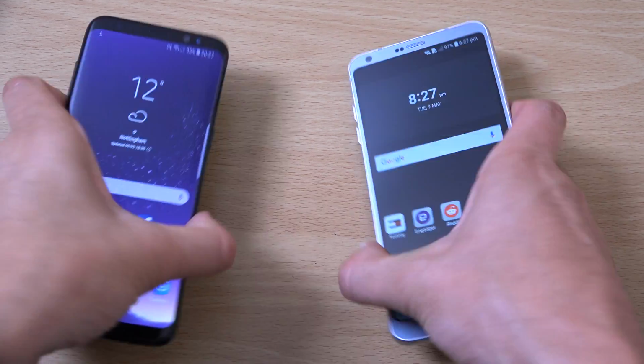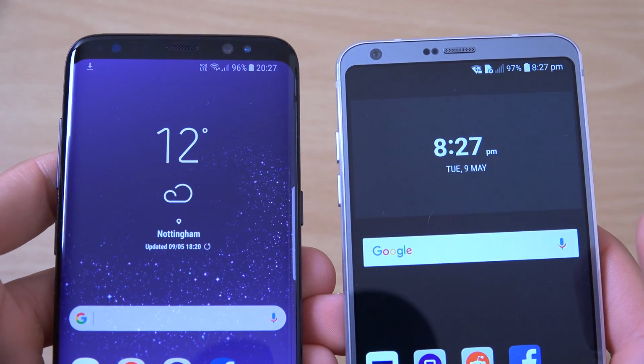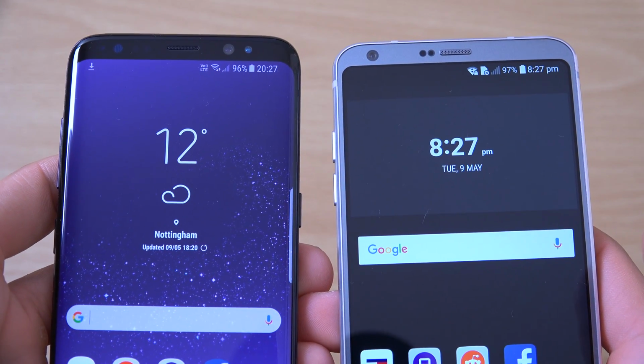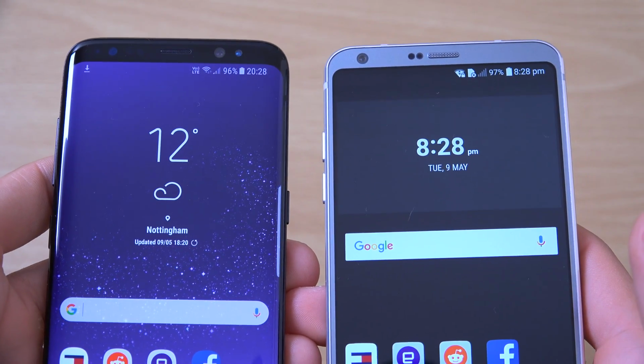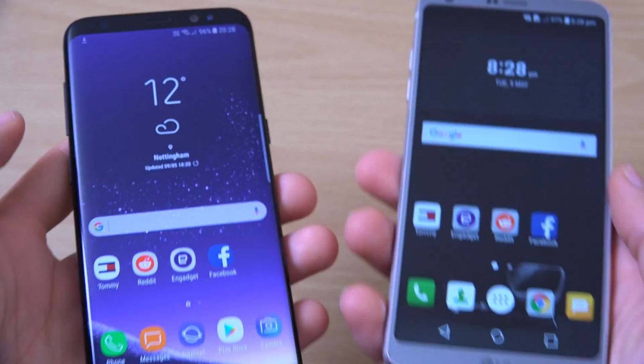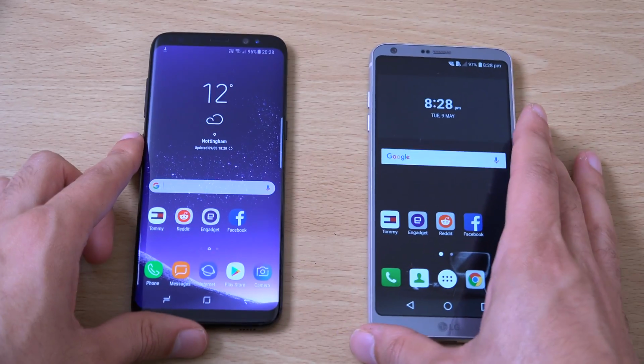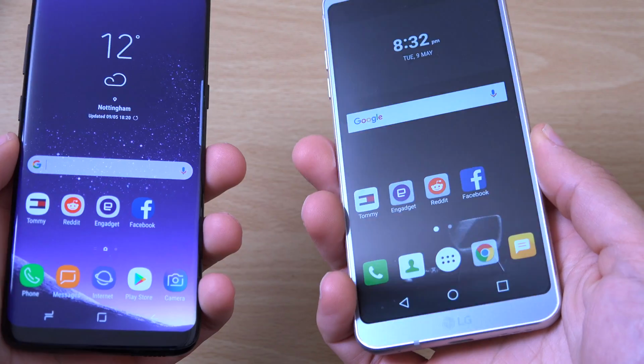And how are the battery lives doing? Let's have a look. We can see the 3000 battery in the S8 seems to have gone down a little bit more than the 3300 you get in the LG. That is something else to consider here. You get a little bit bigger battery in the standard LG over the standard S8.